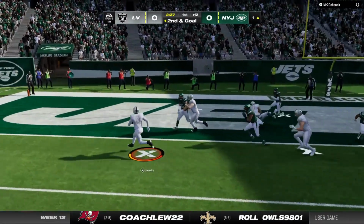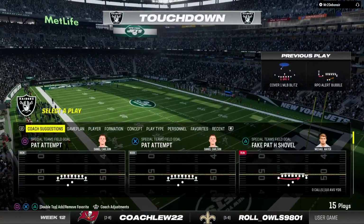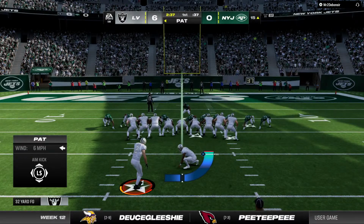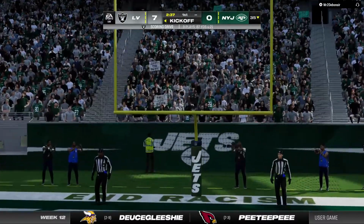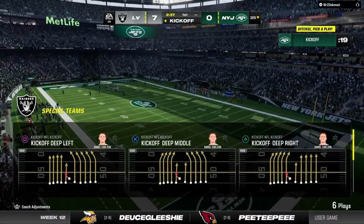Jacobs again. And he is in. Touchdown, Raiders. Josh Jacobs, his 7th rushing touchdown of the year. And the Raiders are on the board first here this afternoon. Extra point by Carlson, up and good. And it's now a 7-0 game.